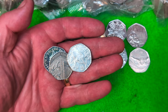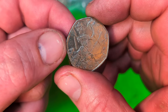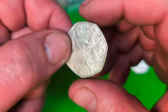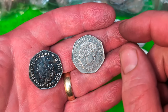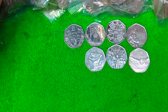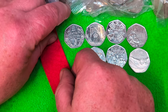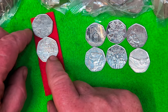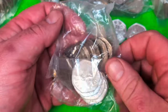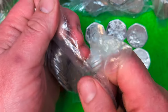Hold it. Olympic, there we go. Look at the Olympic canoeing, a very busy coin, I think, but it works. An Olympic, what's that, 19 and 13, there we go. Come on, let's dig out the red carpet. Okay, we'll put the Olympic on there, and we'll put Potter on there for now. We never know what we're going to get.